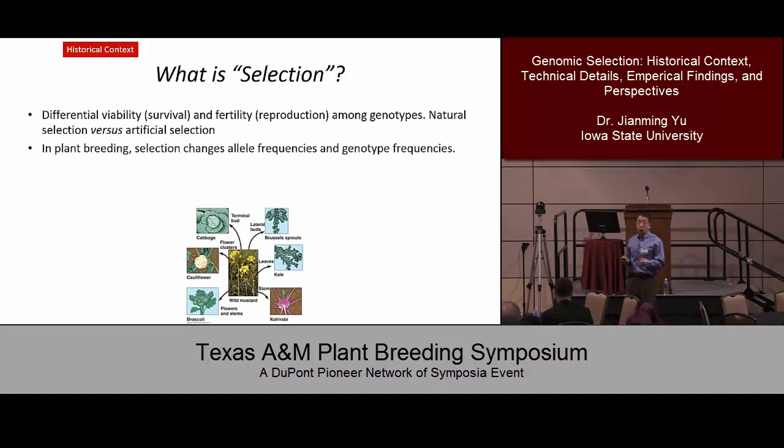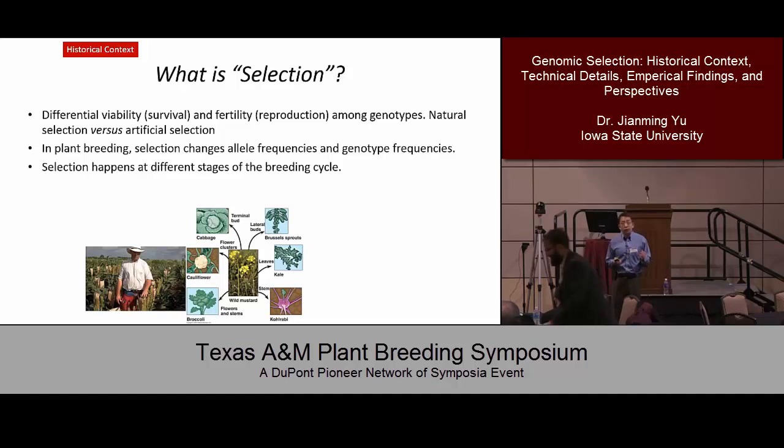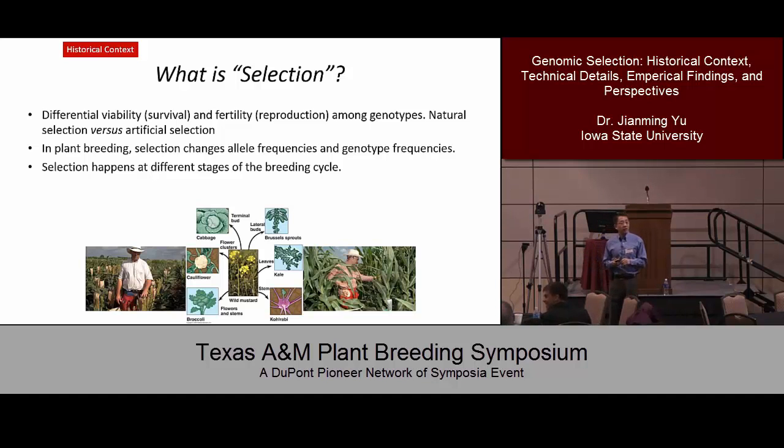In plant breeding, we know that selection changes allele frequency and genotype frequency. Those are like classroom terms, right? And we know that selection happens at different stages of plant breeding. These are the plant breeders in the field, right? Every time you have a picture of a plant breeder, they have to be in the field. You cannot be in the lab or at the computer, right? And these are very successful plant breeders here, either selecting a single head to be bagged, or a single head to be crossed, pollinated.